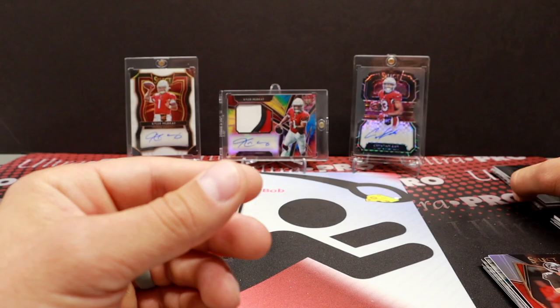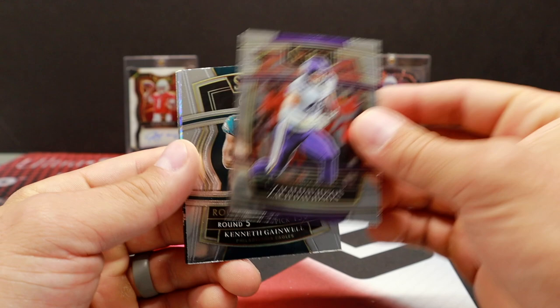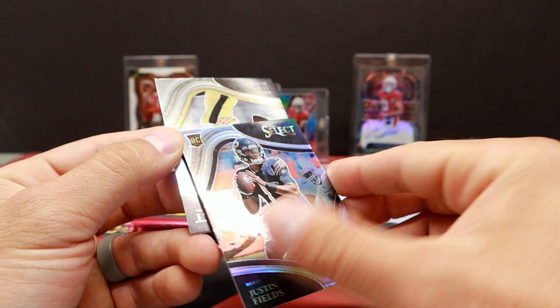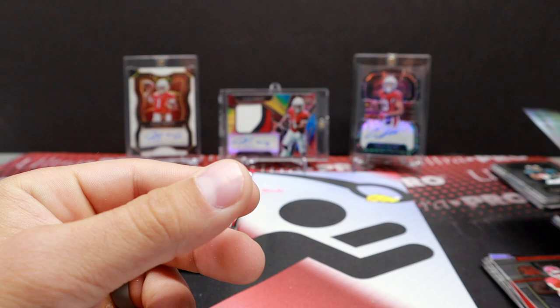All right, let's keep ripping here. Tony Gonzalez, Zach Davidson, rookie card. Kenneth Gainwell, rookie selections. Ooh, silver Justin Fields. Field level. That's a nice one. Oh my goodness, what a card. Awesome. Yeah, that's a good one.